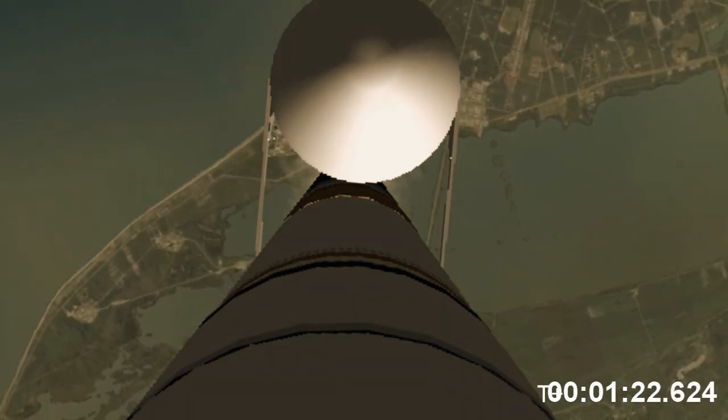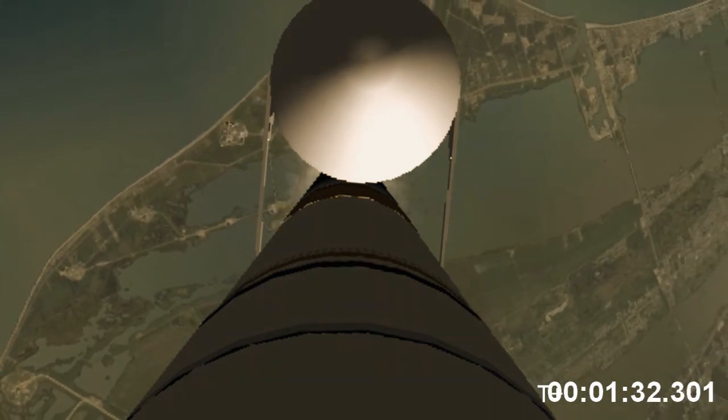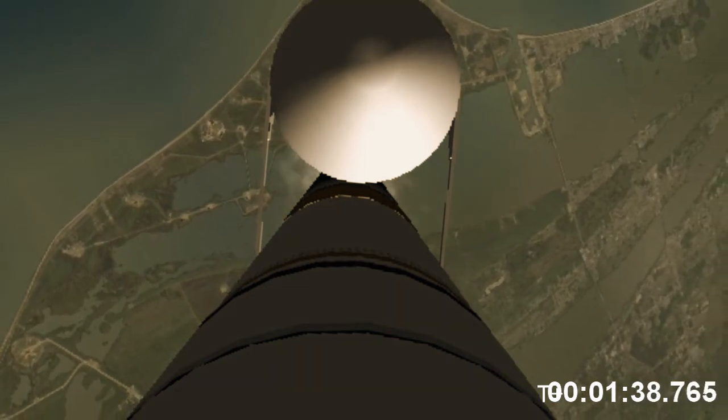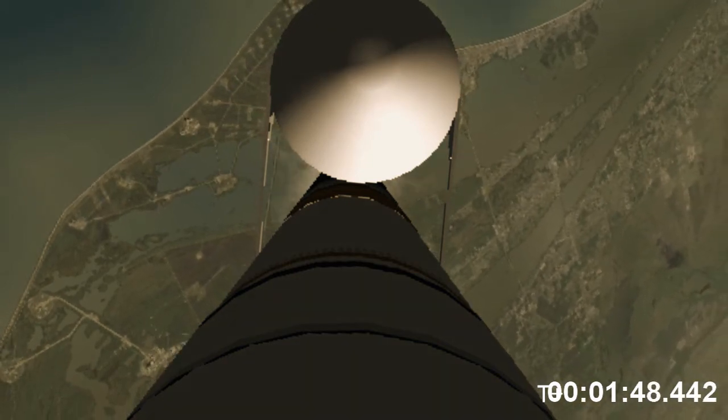1 minute, 21 seconds. We have obviously had a successful liftoff of the first Delta IV launch vehicle. All systems functioning as required. Max Q has just been passed. At T plus 2 minutes and 23 seconds, both port and starboard CBCs will throttle to 58% thrust in preparation for strap-on jettison.